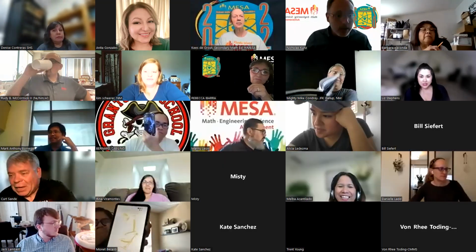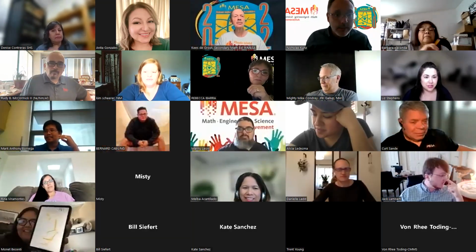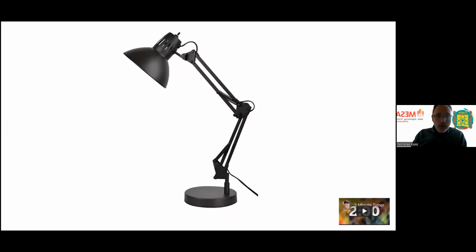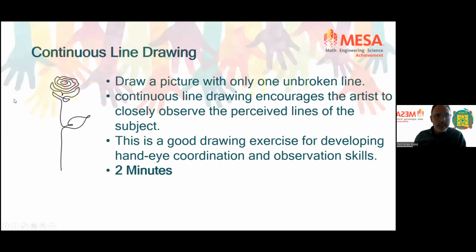We have one more activity to do here. So to take it a bit further, another fairly simple one though is continuous line drawing. And it can be very beautiful and minimalist and simple.